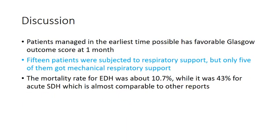Patients who have been managed at the earliest time possible have a favorable Glasgow outcome score at the 1 month period. Considering the setup, 15 patients were subjected to respiratory support, but only 5 of them got mechanical respiratory support due to the low resource setting and limited number of mechanical ventilator machines. The mortality rate for epidural hematoma was about 10.7%, while it is 43% for acute subdural hematomas, which is almost comparable to other studies and reports from other parts of the world.